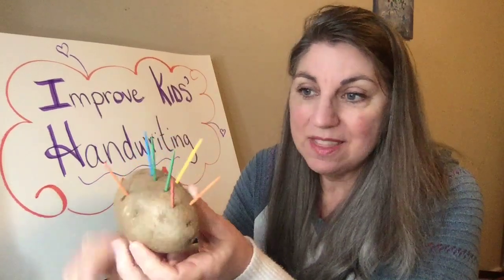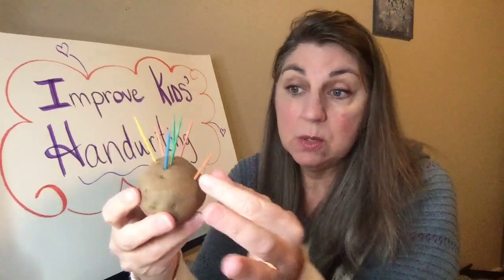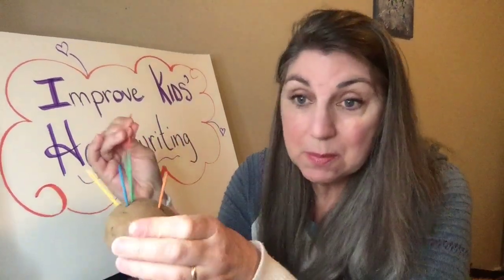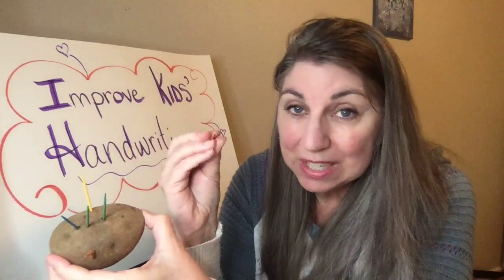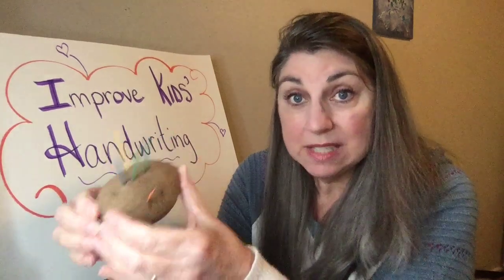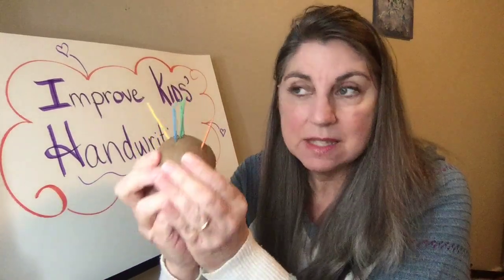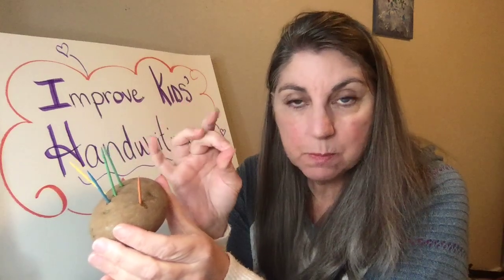And then when they have their porcupine potato all set and ready, then they can use the other hand or different fingers, and they're simply removing the toothpicks from the potato and getting the potato ready to bake, but also secretly working on those pincher skills. So pincher skills are necessary for so many reasons. So find activities, find ways to encourage your kids to pinch and grasp.